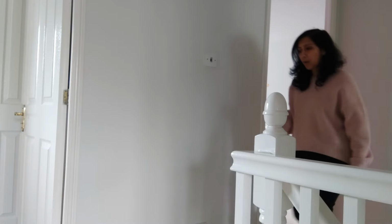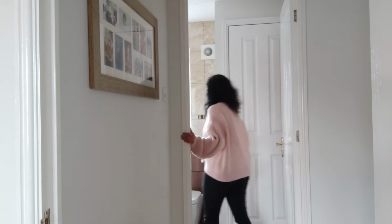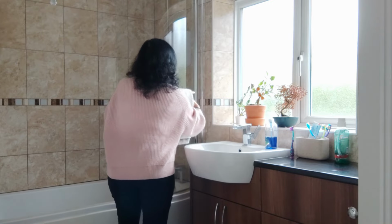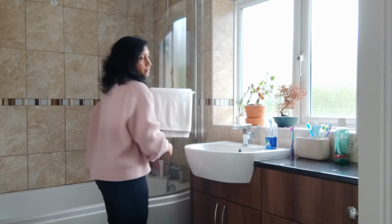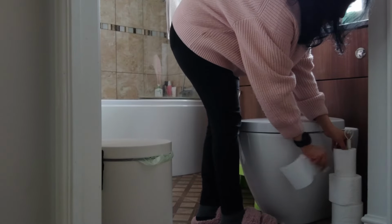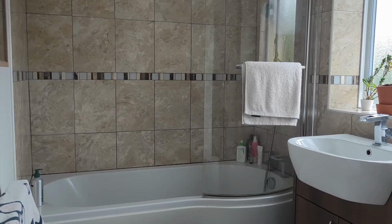We also have a family bathroom which has a bath fitted in. This bathroom size remains the same, but we got the whole area transformed with new tiles, flooring, cabinets, sink, toilet and the bathtub as well. Yes, this is a dry bathroom as well.